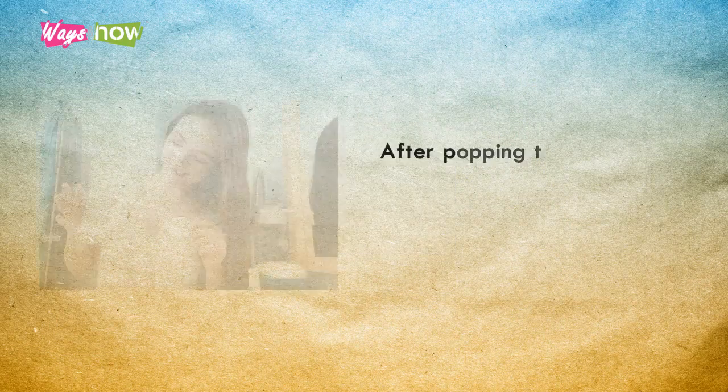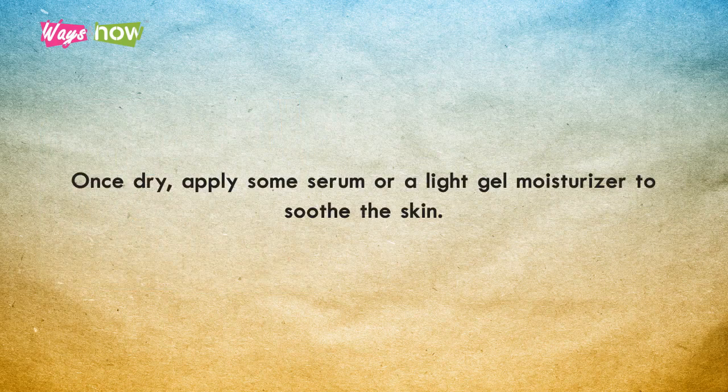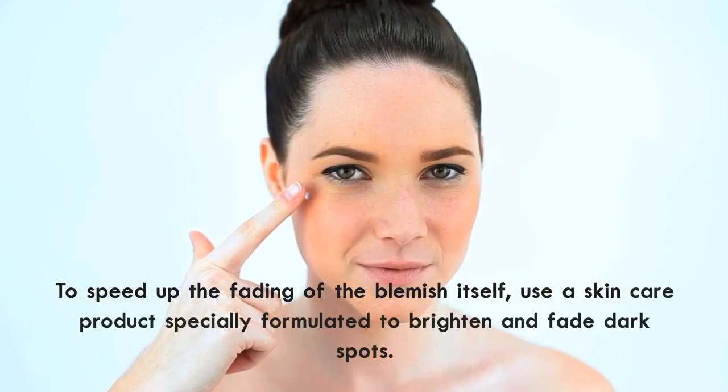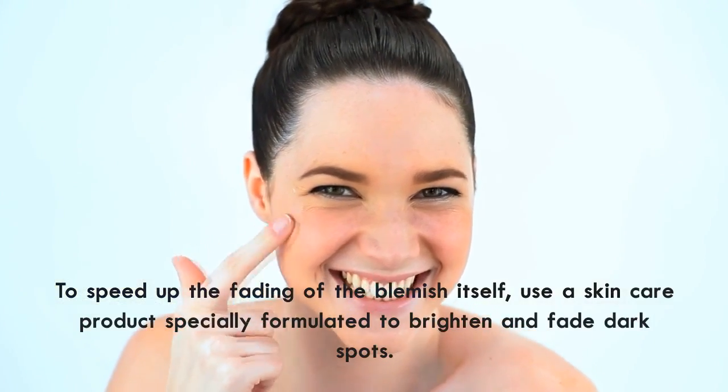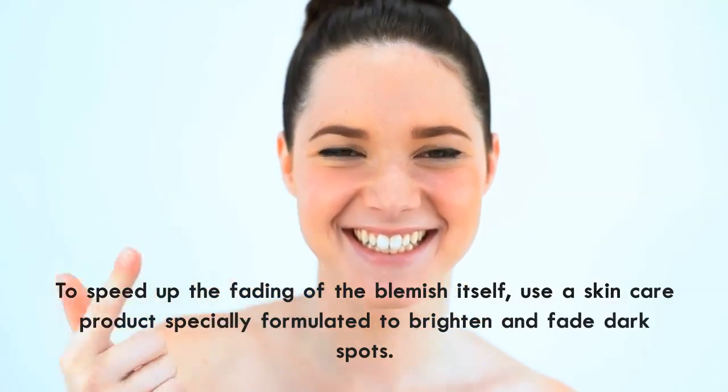5. After popping the acne, clean the area using a cotton swab moistened in an alcohol-based toner. Once dry, apply some serum or a light gel moisturizer to soothe the skin. After trying these steps on how to shrink acne overnight with home remedies, simply hide the blemish using stick or cream concealer. To speed up the fading of the blemish itself, use a skincare product specially formulated to brighten and fade dark spots.